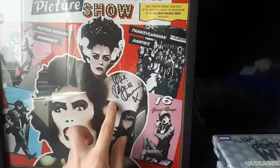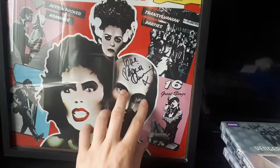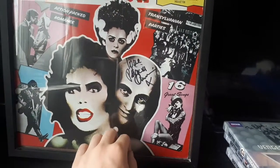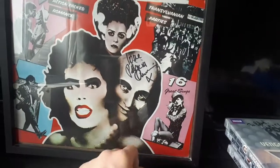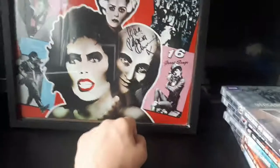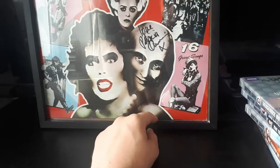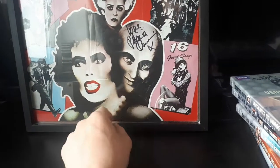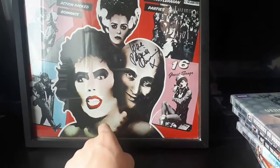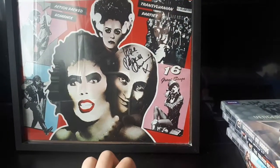And annoyingly, I put it's Love Patricia Quinn, even though I met her in person. I was an idiot. I should have got it to say to Robert, Love Patricia Quinn, but I didn't because I'm a moron. If I ever met her again, I'll probably get something else signed, maybe the DVD itself, and I'll be like, "Hi, I met you a while ago, and I was just wondering if you could do me a solid and write to Robert there." So it really irritates me.